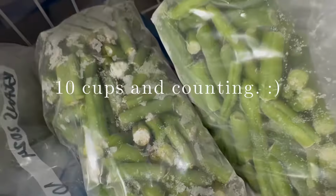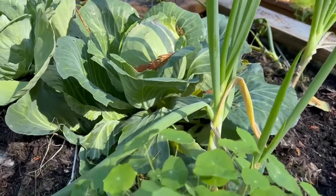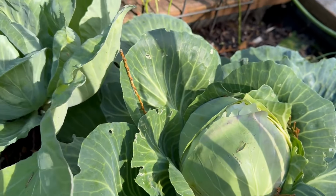So I've just been snapping the beans and throwing them in a Ziploc in the freezer, and obviously those will be nice to have, come winter and whatnot. And then here we are in cabbage land. It's gonna be time to take that baby out soon.